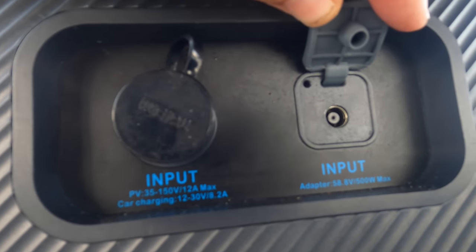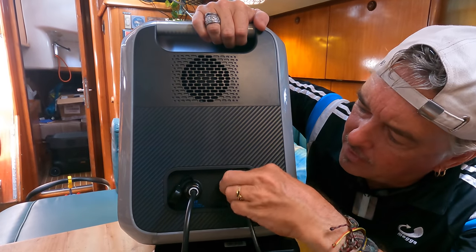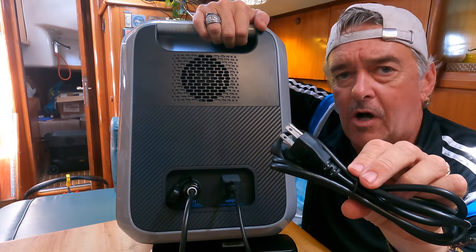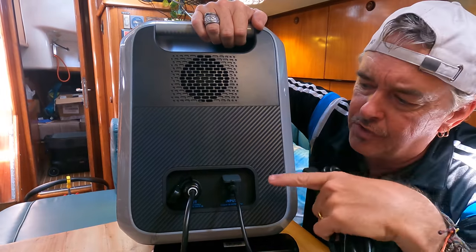So this is the one that's for your AC charger. That's this plug right here. It would just plug right in there. And then when you plug this into your wall outlet, the AC charger will turn on automatically and start to recharge your batteries. So those are your two inputs.